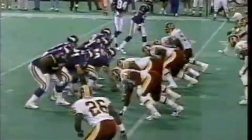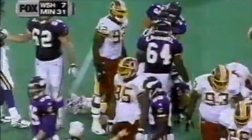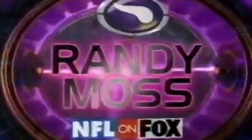Well, he buys some time with his feet. They come with the blitz, and he comes clean. Sean Barber misses the tackle. Fiedler does a nice job of stepping up and then finding Moss inside. A good job by Moss of using his body because the coverage was right there. This was well thrown. First down for the Vikings on their 39-yard line. Here's Randy Moss on Matt Millen's assessment of the Minnesota Vikings.